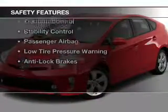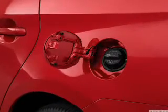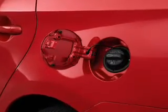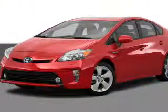Safety was made a priority with these features: a backup camera, curtain head airbags, side airbags, brake assist, traction control, stability control, a passenger airbag, low tire pressure warning, anti-lock brakes.